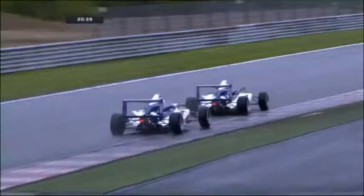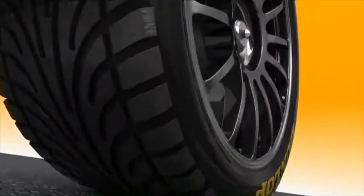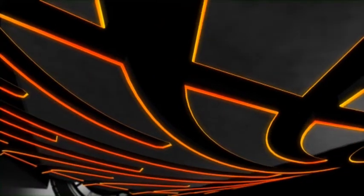Wet weather tyres have a soft compound that grips well when track temperatures are low, but as the track dries, lateral forces quickly wear down their blocks of tread. After just 2 laps, they start to continually disintegrate.